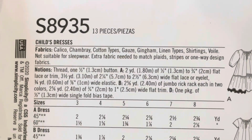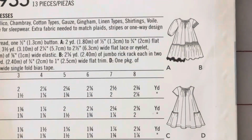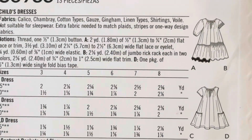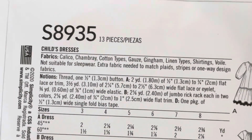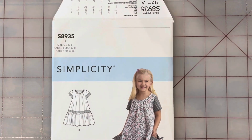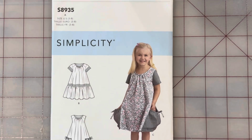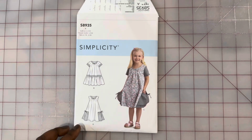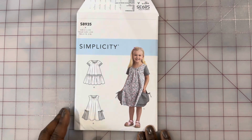So this one does use a bit more fabric than the other one because this skirt is a lot fuller with this swing dress style. So just keep that in mind. But again, I think that this Simplicity 8935 could be a great option for this Project Dresser Girl dress. All right, so that's pattern number 2 that I pulled.